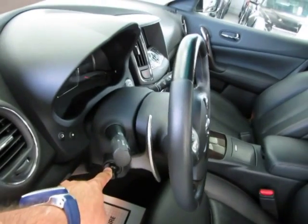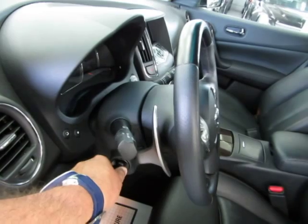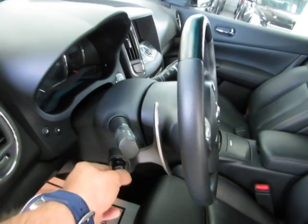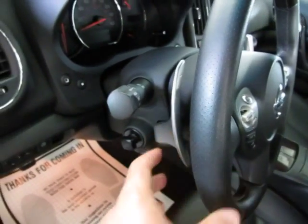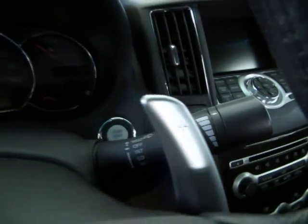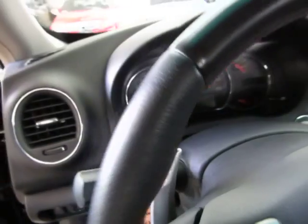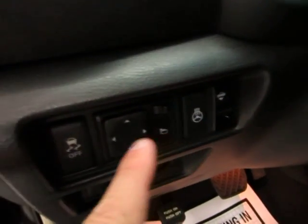Show you how it works. Trims up, down, and it's also telescopic. It pushes in, actually it was all the way in already, and it pushes out. And on the sides here you see you have these tabs. These are your paddle shifting tabs. There are one on each side. The one on the right hand side of the steering wheel has a positive sign on it, which means it's to upshift. The one on the left hand side of the steering wheel has the negative sign on it, which is to downshift. Power trunk release, heated steering wheel, power mirrors, traction control.